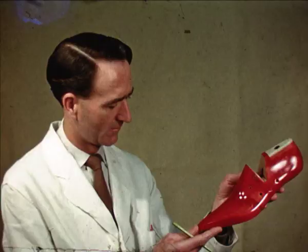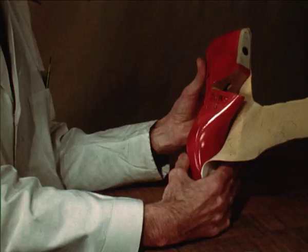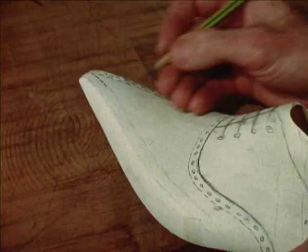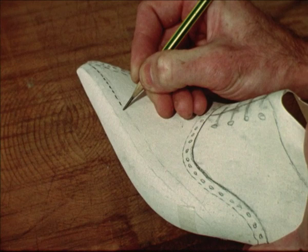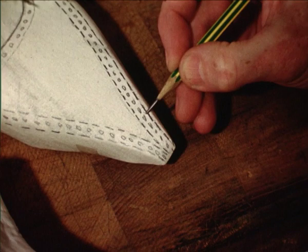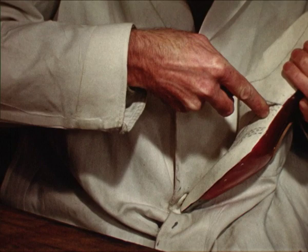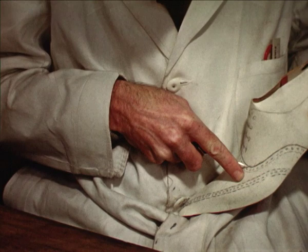The designer now takes the last in order to start styling. He covers it with a special material so that he can sketch on the last itself and utilize its special features. When he has satisfied himself with the lines of the shoe he is styling, the paper is removed from the last and flattened to give the shape of the various sections of the shoe.